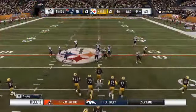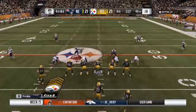Tie game, fourth quarter, and they're going for this thing on fourth down.